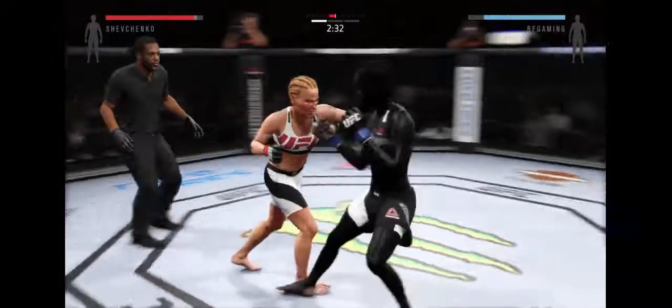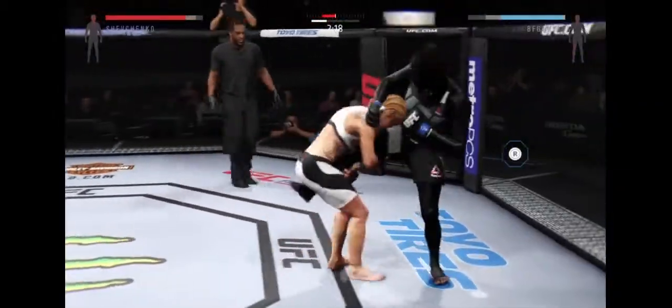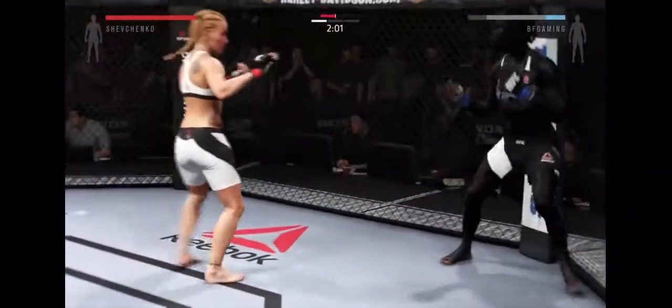Looking for that head kick. Good front kick by International. Quick jab. Just missed with the right hand. Very good job of timing these shots here. Head kick lands. Man, that was a perfect counter punch. Single. Transitions to full guard. Wow. Back up to the feet.